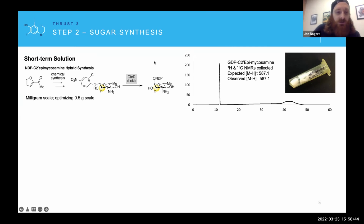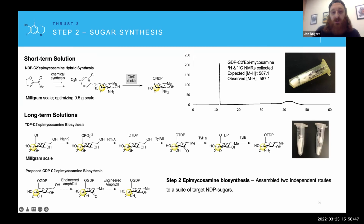So we've designed two other routes that we're terming long-term solutions that are completely enzymatic. In this first one, we've assembled different enzymes from a bunch of different pathways and essentially assembled the epimycosamine sugar activated by a TDP nucleoside diphosphate. In parallel, we've also proposed that we could potentially engineer the natural enzymes that make mycosamine to simply tolerate the epimerization at that 2' position. That way we can make a pretty short route to our GDP epimycosamine.